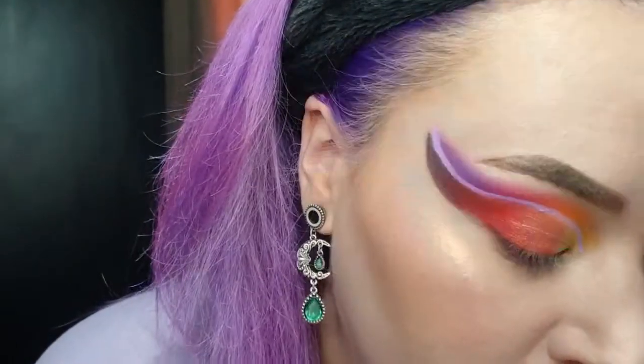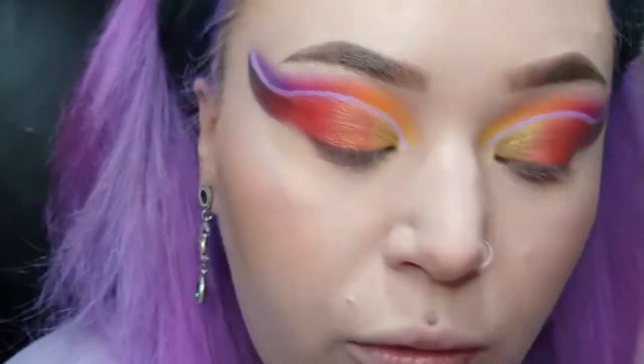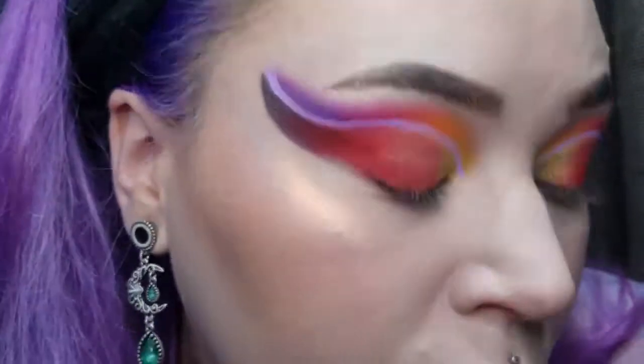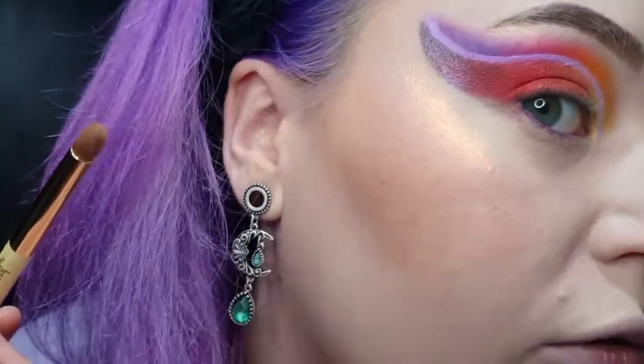I am also going to put it on my brow bone. Bit on those. That is just insanely beautiful. I'm also going to put it in my inner corner. I cannot get enough of that. It is absolutely insane. Oh my god, it's beautiful.